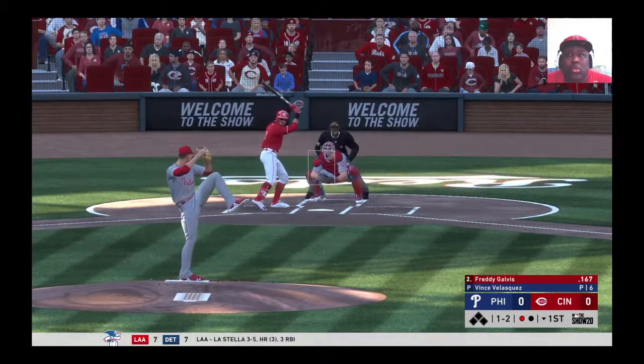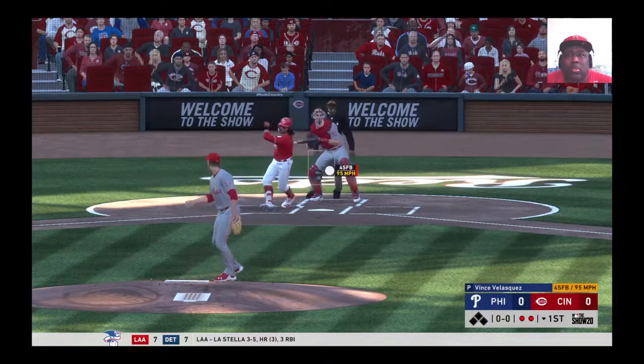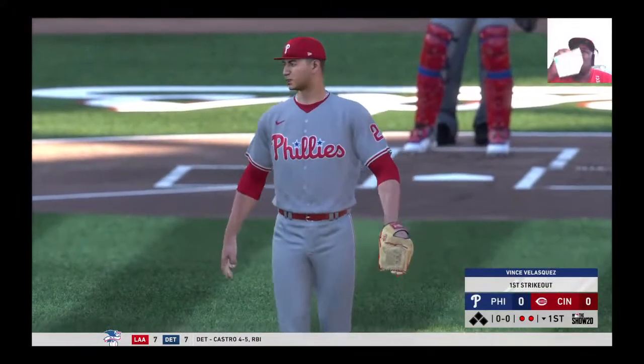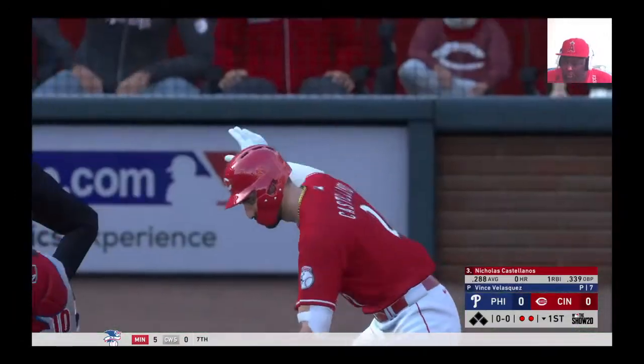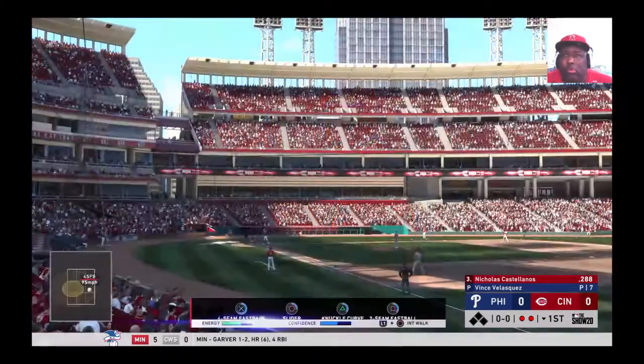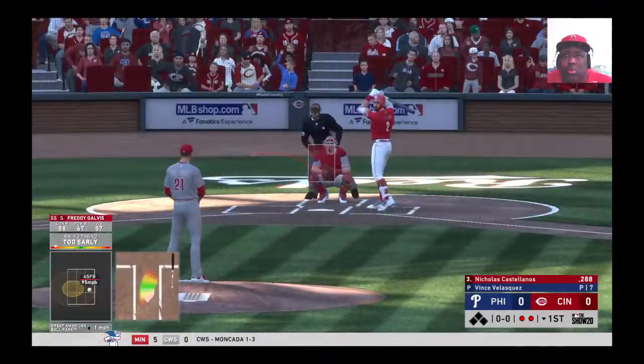Here's another 1-2. Swing and a miss on the fastball that time. Out number 2. So bases are empty here with 2 gone. And the right-handed hitting Nicholas Castellanos will bat next.